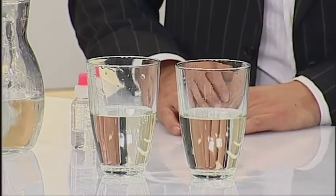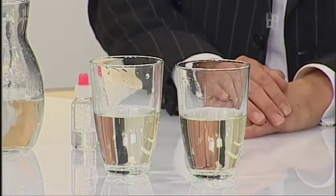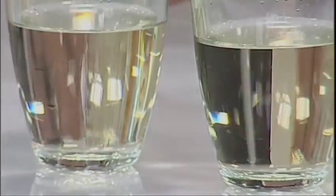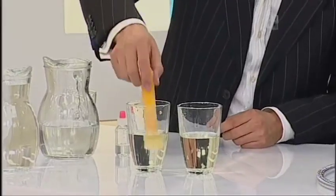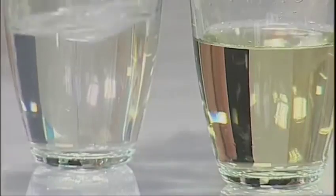Now, you can see that. There you go. It's definitely yellowing. It's going like that lime cordial sort of color. That's the chlorine indicator that's done that. And then we get the filter, which is in our shower head. Once I stir it, we go clear, indicating the chlorine has been neutralized.